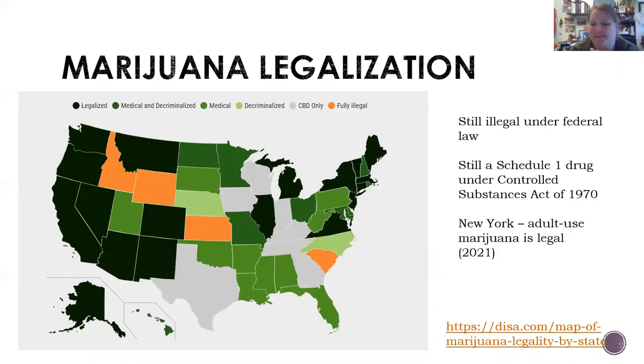So I think this map is pretty up to date, at least. I would say it's up to date. I don't think that there's any new rules that have come out for those other ones. But this is mostly just taking a look at marijuana, because again, we'll talk about those too.